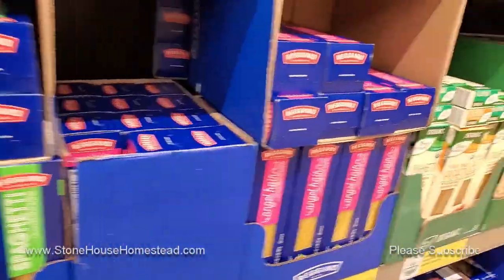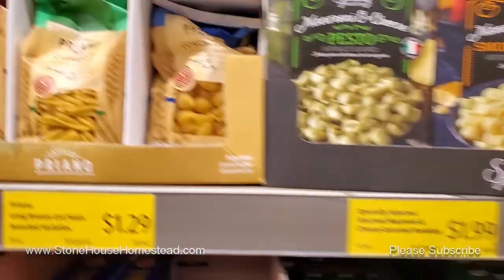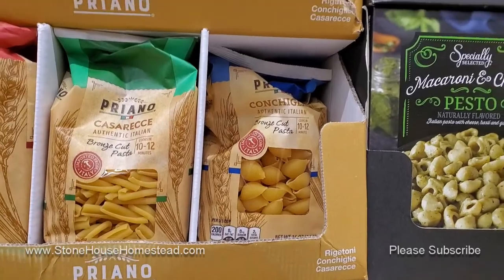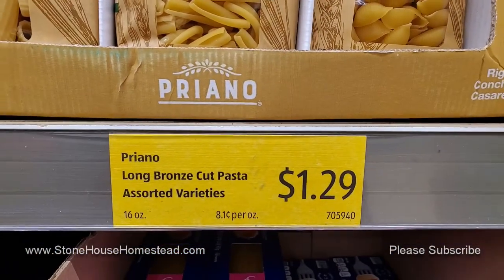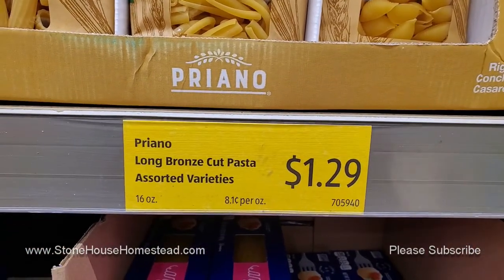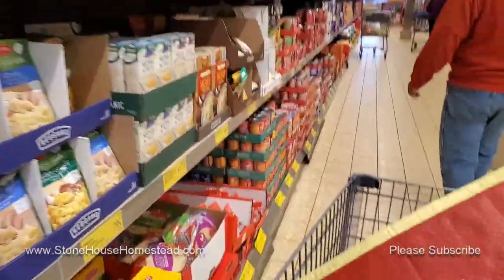Pasta. Now we have plenty of spaghetti at home, but I do need, if they have it, some other shapes. However, this is more high-end, and I know I can get it for like, I think like 69 cents a box at my local grocery store.